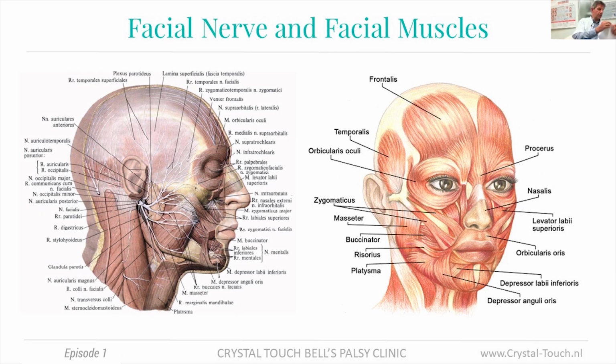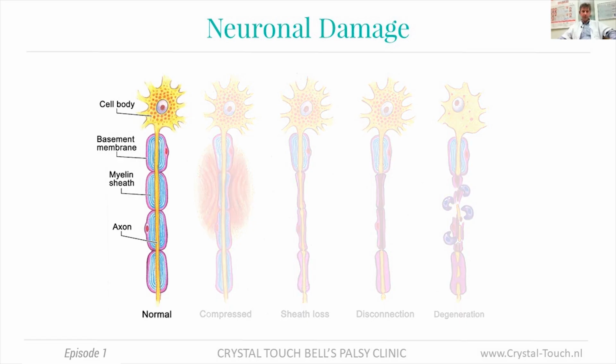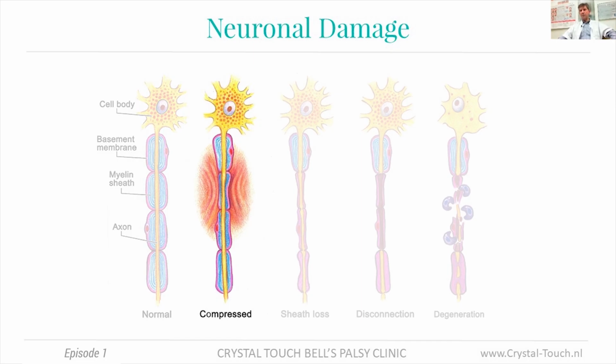Let's talk a little bit about how the damage to the facial nerve happens. In the normal state, as you can see here on the left, everything is normal. The cell body is normal. The wire, the axon, is normal. The myelin sheath is working properly, and all the signals are reaching their targets, which in our case are the facial muscles, without any interruptions or irregularities. When facial palsy happens, for one reason or another, the nerve becomes compressed. There can be many reasons.